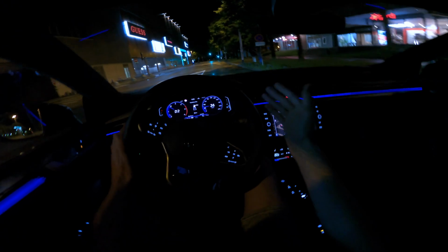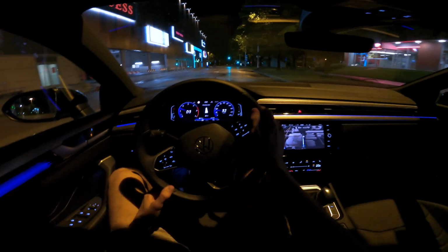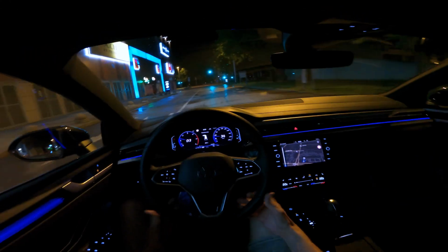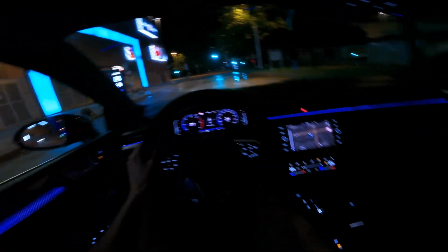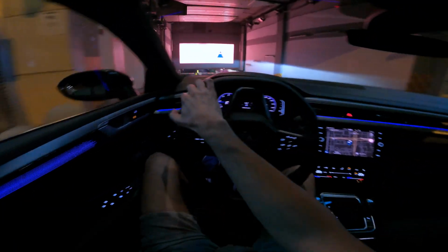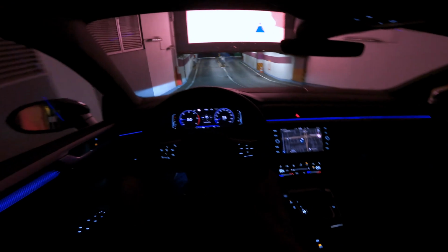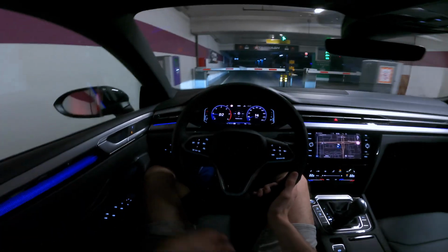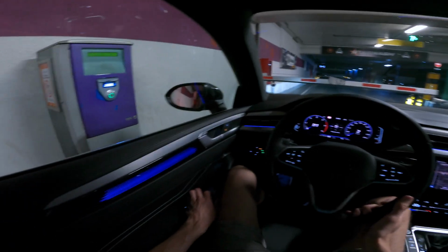So I think Volkswagen said that they will discontinue this car in the future. So if you really want something that drives on fossil fuels and it looks nice, then you should consider this car.